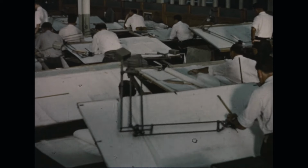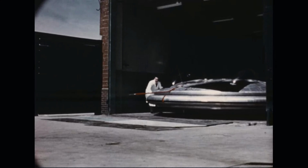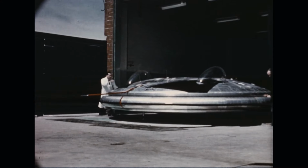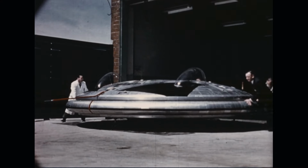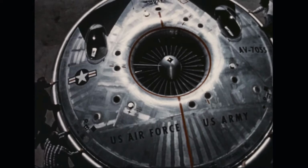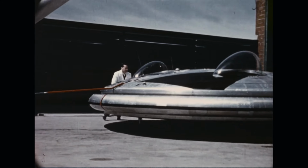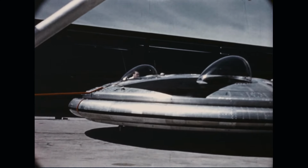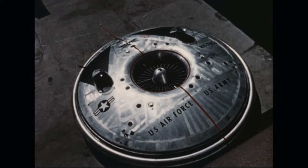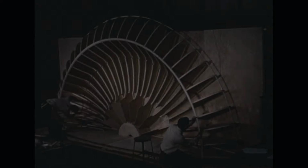The current phase of the program entails the design and construction of the Avrocar, an 18-foot diameter test vehicle for the United States Army. The Avrocar will take off vertically and carry a useful load of over 1 ton for 125 miles. It is intended primarily for operation within 400 feet of the ground over terrain of not more than 10,000 feet altitude at level flight speeds up to 225 knots.